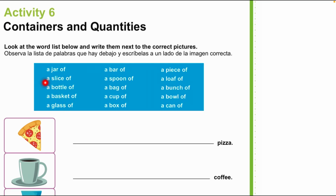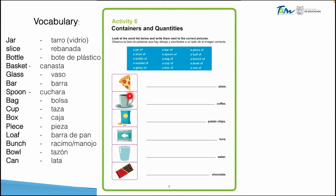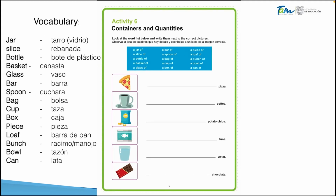Oh, a slice of. This is what you are going to write here. A slice of pizza. Okay, the second one, it's a cup, taza, cup. A cup of. A cup of coffee. Una taza de café. Okay, so continue answering that exercise.